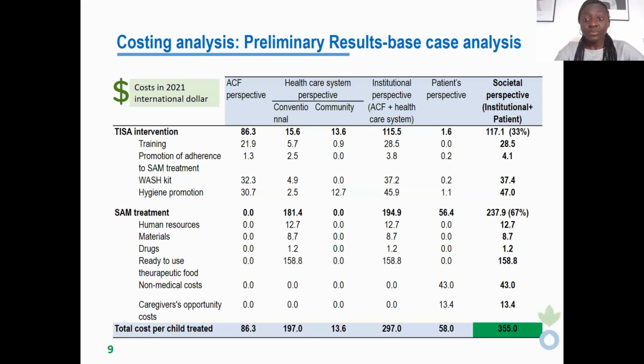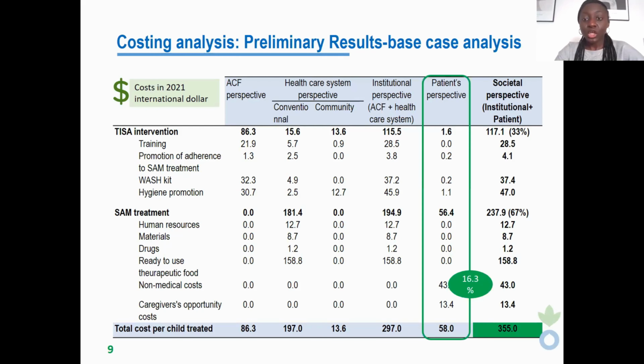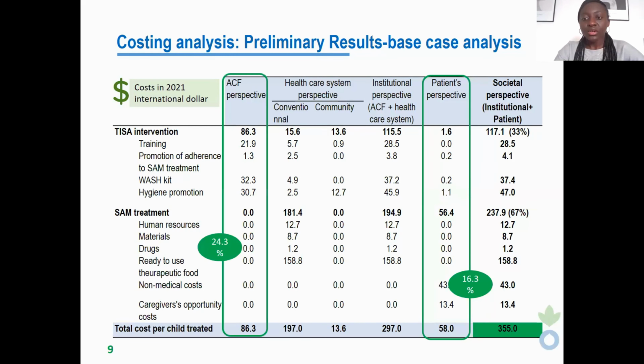The societal cost per child treated with the adapted protocol was $355, with the TISA intervention costing $117 and representing 33% of the total cost. In this cost, the cost supported by the households was $58, representing 16% of the total cost. The rest was supported by the institutions, including ACF and the healthcare system.